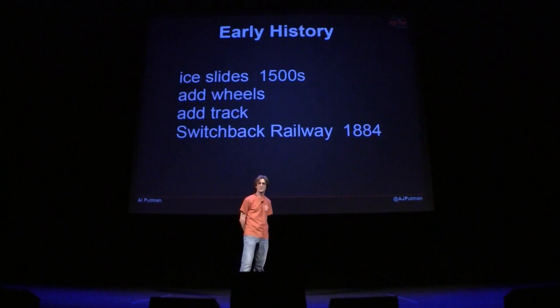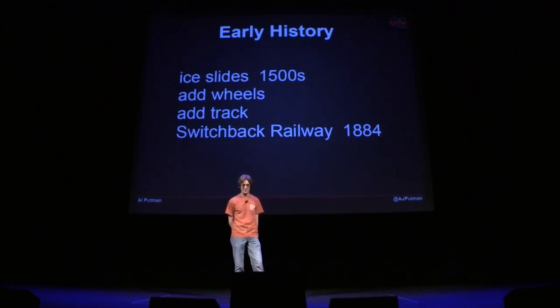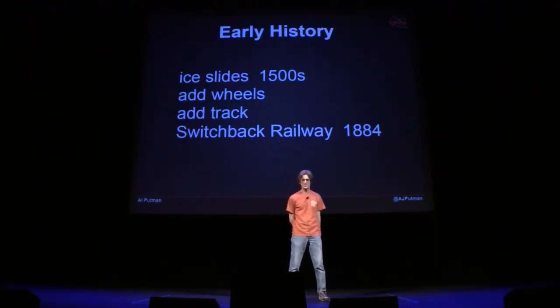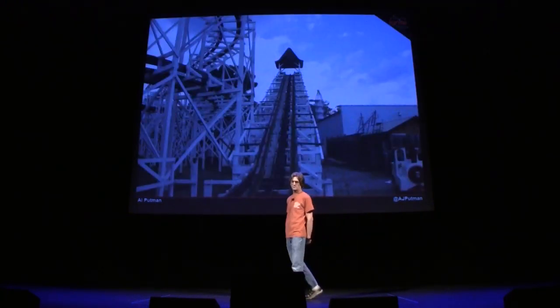All right, let's talk history. Roller coasters started out as ice slides, and then people added wheels, followed by track, and that led to the invention of the first modern roller coaster called the Switchback Railway.